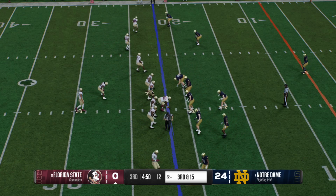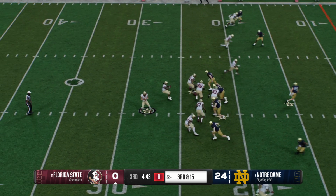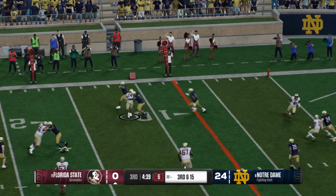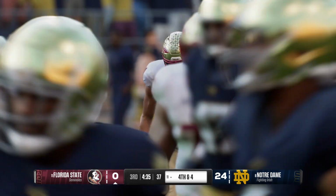Already well within field goal range. Wonder how aggressive they'll be on 3rd and long from the 22. Looking downfield, and he needs a bunch. Get it out on the screen. Defense was not fooled by that screen to the back, and they'll stop him short of the marker.